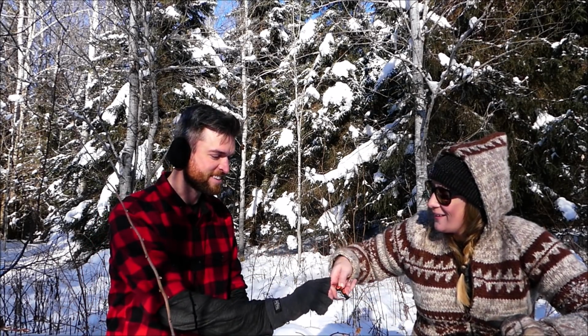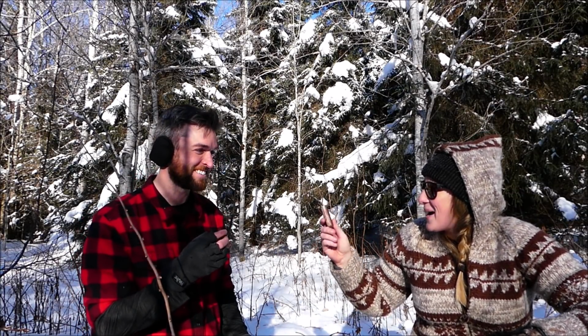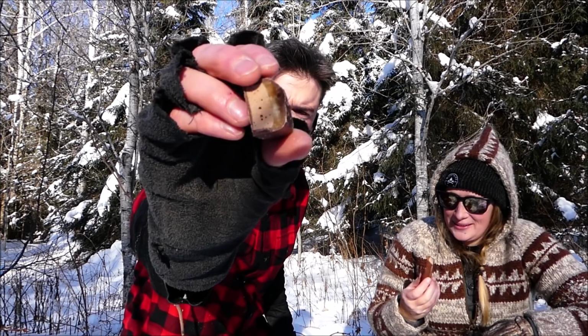You want to break it in? With your hands. Oh, we're not going to play into that with my chiclets. I won. Oh. It's only about -10, but it turns a Mars bar into a rock.